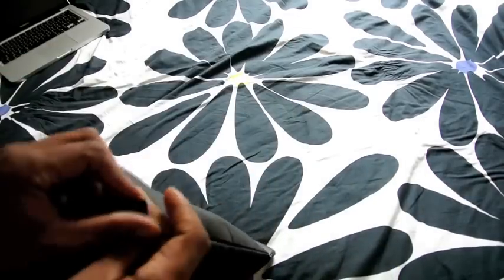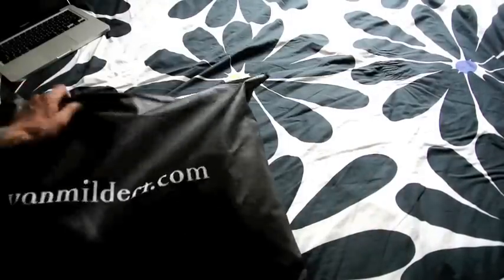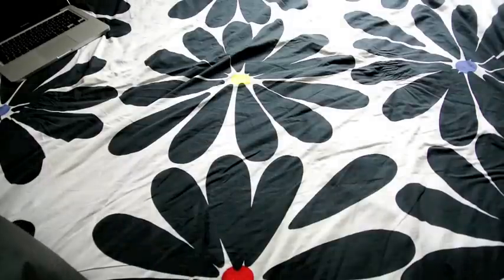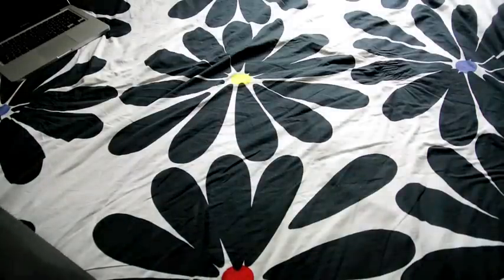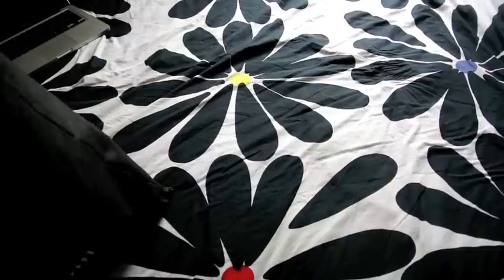So I'm just going to open this, and I quite like this bag. I think it's really nice for you to keep your items in. Keep any items that you're not using safe. Probably also good for travelling as well. Keep all your items cool. Okay, so let's start by showing you what items I got in.